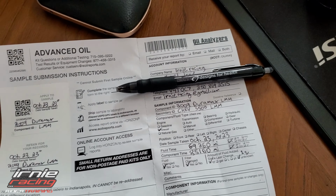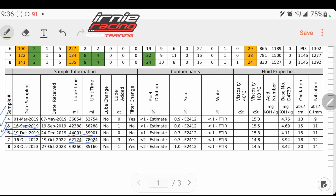And then the next one is October 2022. Obviously, I didn't drive much in 2020 or 2021 thanks to COVID-19, so I did a hiatus of 2020 and 2021. Let's say we got 44,000 miles on that sample, and through October 2021 to 2022, I only put 18,000 miles on the lube, or from 59 up to 78, again 59.9, so essentially 60, so 18,000 miles respectively.